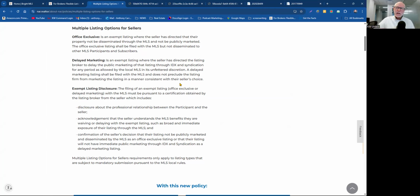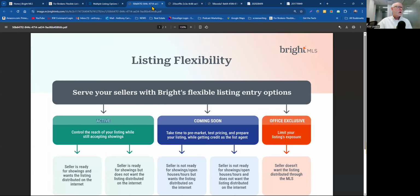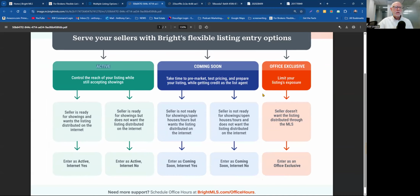We got a finalized notation from Bright that if you are office exclusive on the right here, and you've gone through your week or two and you've tried to get it going, nothing's happened, no traction, or you've gone a long time. I mean, we've got some office exclusives that have been out there for months because they're getting things ready, and they're just relying on the agent to find some buyers. They can then come into a regular market, a regular listing, and they may go into coming soon.